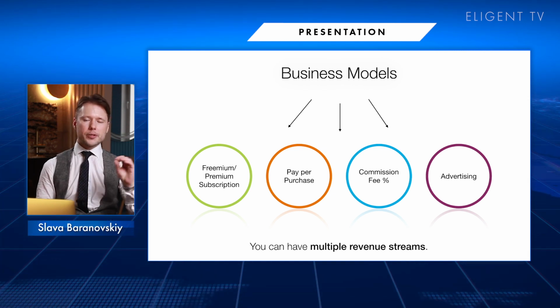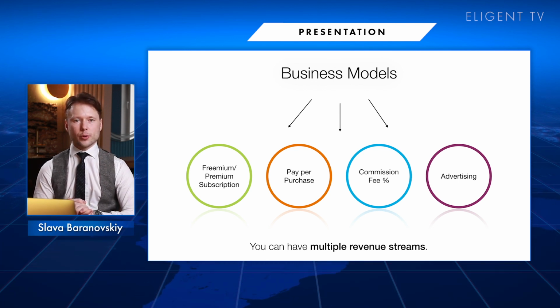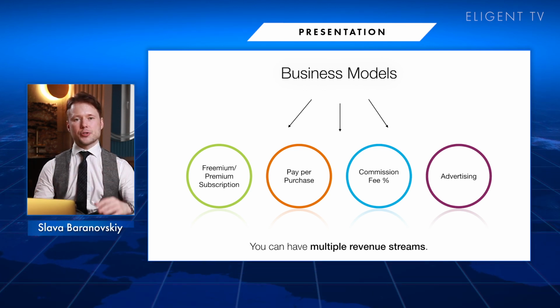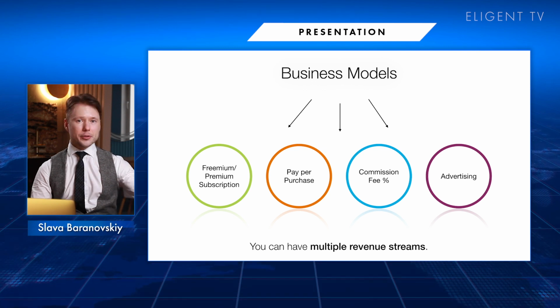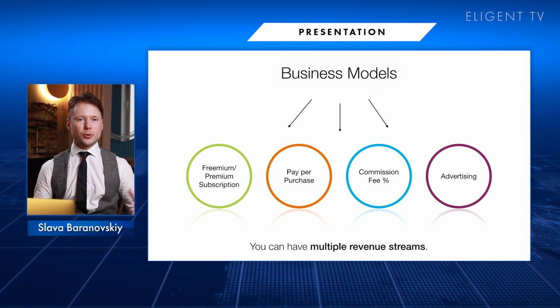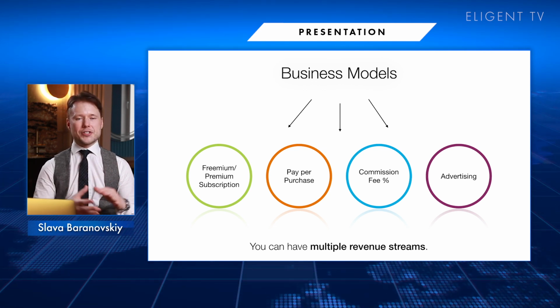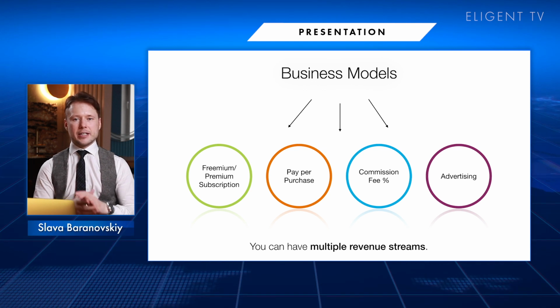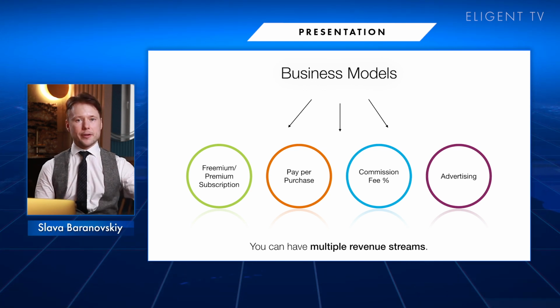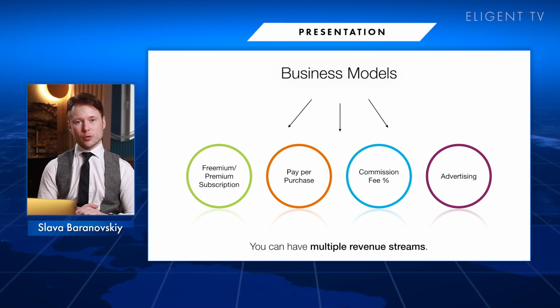But what is important is that it's great if you can find multiple revenue streams for your tech startup in order to make sure you're able to secure your position. If some revenue stream, due to uncertainty or the current situation or lockdown, is not consistent or sustainable enough, you can also rely on other revenue streams. So please try to find multiple streams of revenue.